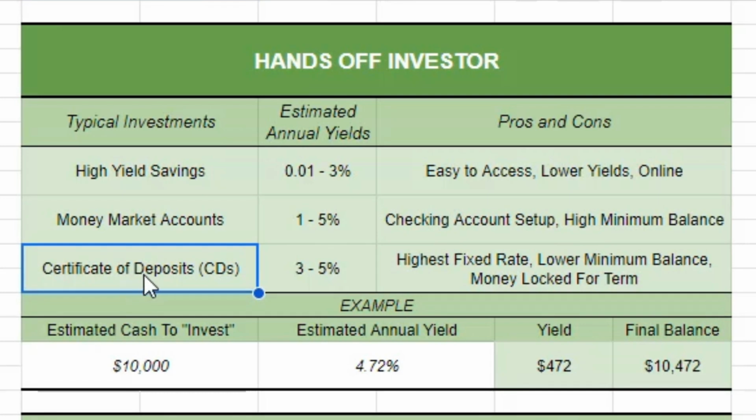And then CDs or certificates of deposit, they're generally a higher yield. They're going to be offering even up to 5% here in June of 2024. They're sitting around 5, some of them even 6%. I've seen 5.25, 5.5. My current bank is offering a 4.8, and so I actually took advantage of that for about 6 months. They do have the highest fixed rate. They do have lower minimum balances, even down to $500. I've seen them in some places. However, your money is locked for a term.